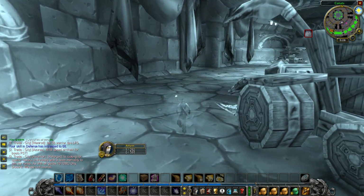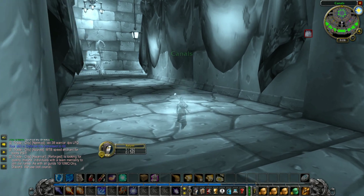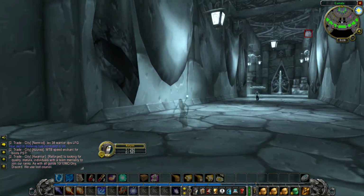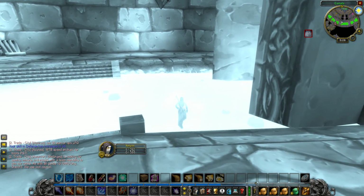And welcome to the Shadowlands of the Undercity. I realize that usually I cut out the run back to the corpse, but here you have it in all of its glory. We can walk on water.